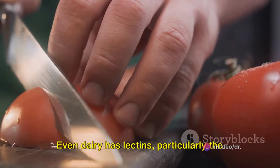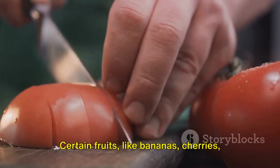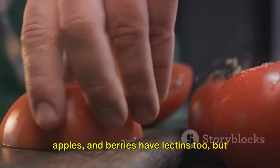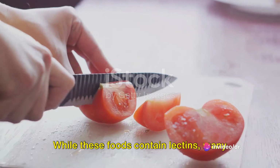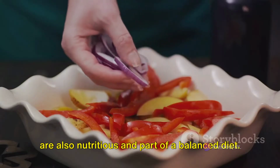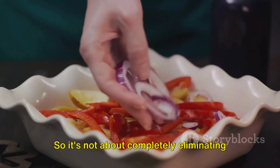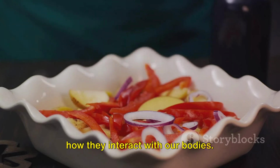Even dairy has lectins, particularly the A1 casein found in cow's milk. Certain fruits like bananas, cherries, apples, and berries have lectins too, but they're usually well tolerated by most people. While these foods contain lectins, many are also nutritious and part of a balanced diet. So it's not about completely eliminating them, but understanding their nature and how they interact with our bodies.